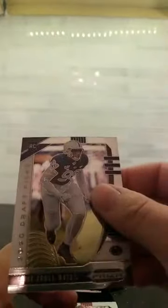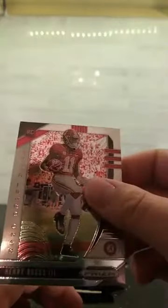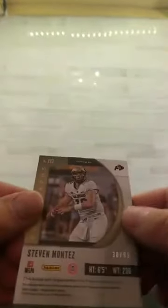Daniel Jones, Marlon Mack, Christian McCaffrey, Keenan Allen out of 49, Cam Akers, Prizm, Yetur Gross-Matos, Henry Ruggs III, and a Steven Montez, red, white, and blue going over to Colorado out of 99.